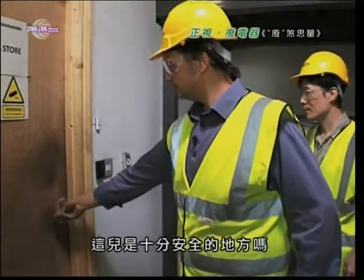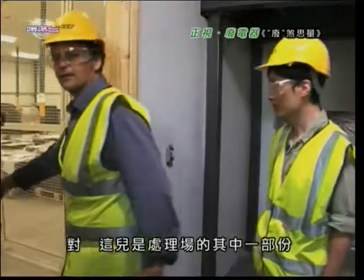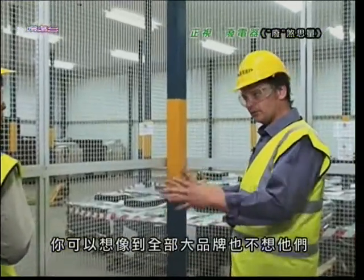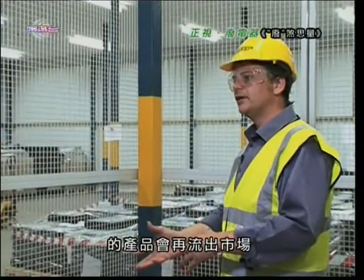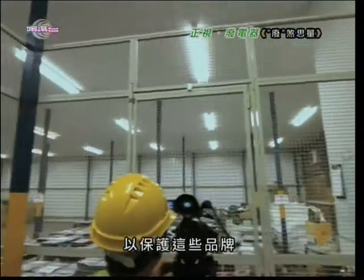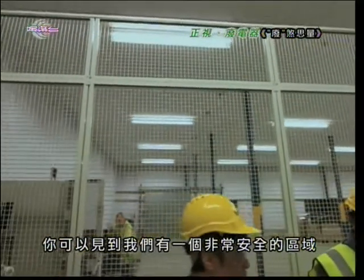So Justin, that is a very secured place, right? Yeah, this is another part of SWEEE's operation, that you can imagine all the high-profile brands don't want their products going back onto the marketplace, unless they genuinely want them to. So, they don't want that leakage. So we're kind of protecting people's brands by having this very secure reception area.